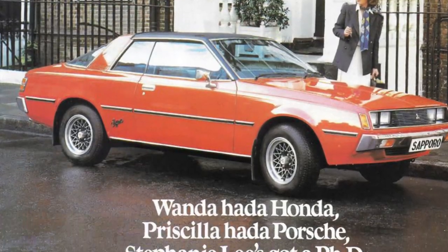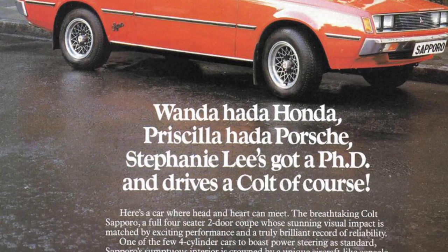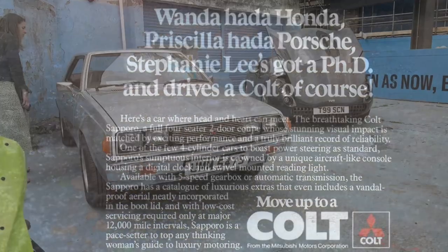Wanda had a Honda, Priscilla had a Porsche. Stephanie Lee's got a PHG. And drives a Colt, of course. Rather misogynistic advert, but I do love a Colt.